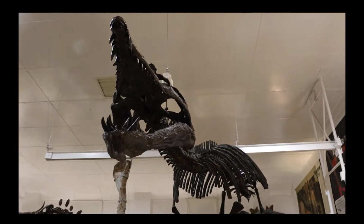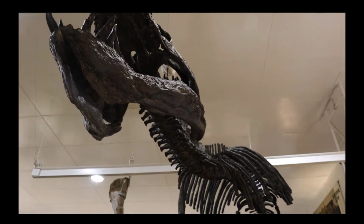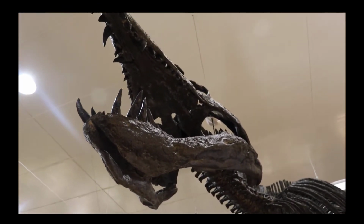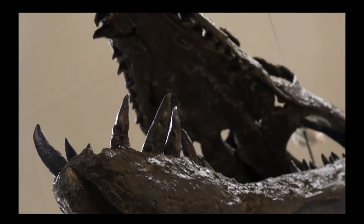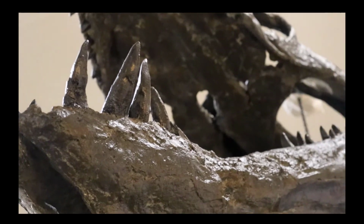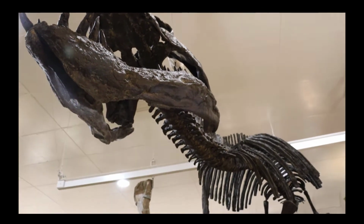When you look at this plesiosaur, you can see that it's a predator. You can see by the teeth, the serration on the teeth. And you might notice that this specimen is articulated. That means that all the bones are together. Fossils have been found like this, and you can take a really good look at the strength of that jaw.